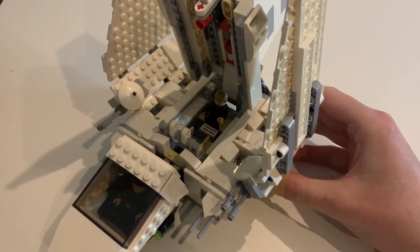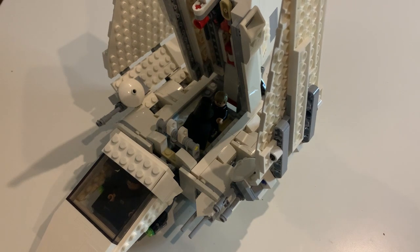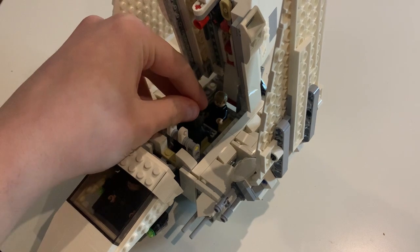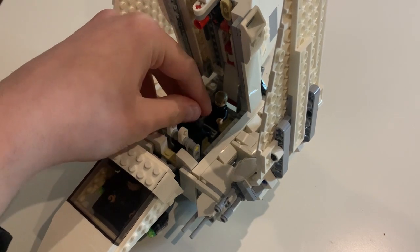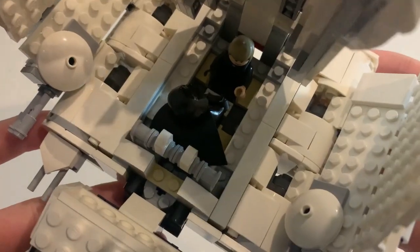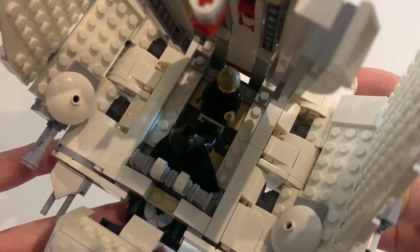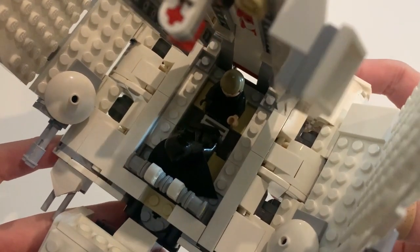There's Luke there now. And this is what I was referring to earlier on in the minifigure review, that Darth Vader's cape just gets in the way of him sitting down here. I want to click him in, but his cape is just so annoying. There they are there now, guys. I don't know why Luke and Darth Vader would be chilling in here, but, you know, it is what it is. Father and son moment, or whatever.